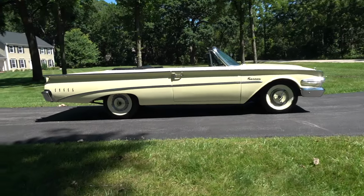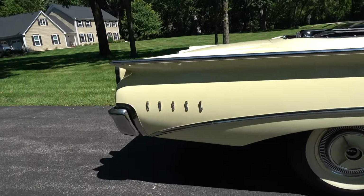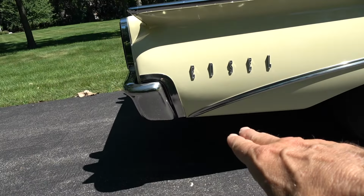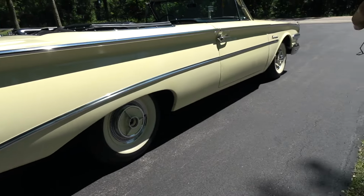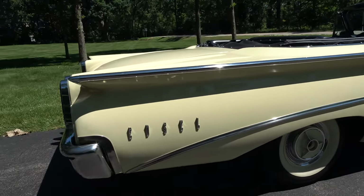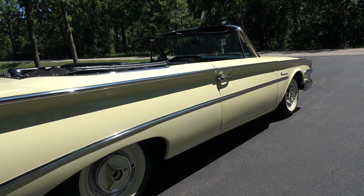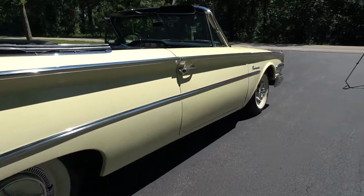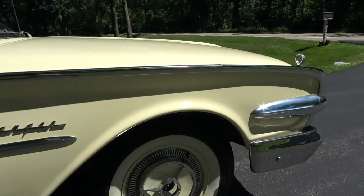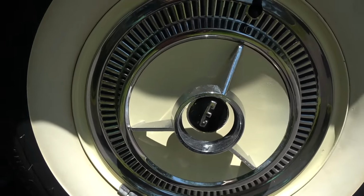And let's take a look here at our features on the side. Number one, we have the word Edsel right there. You have this chrome strip that starts from the back, wraps around there, goes all the way up to the front, and this chrome piece also matches the entire body line of the car, and you can see that shade as it sticks out so nicely. Now, we know that this is Buttercup because of not only the color, but you like to name your cars. And you can see that great piece in there.